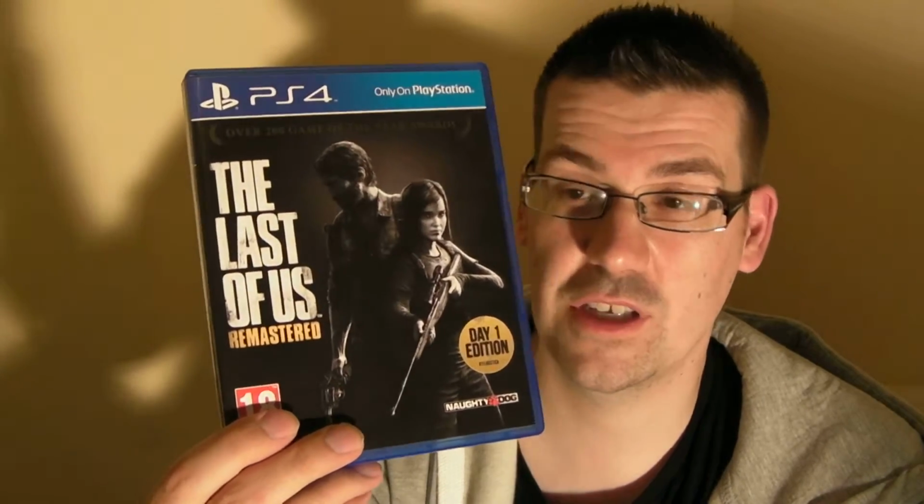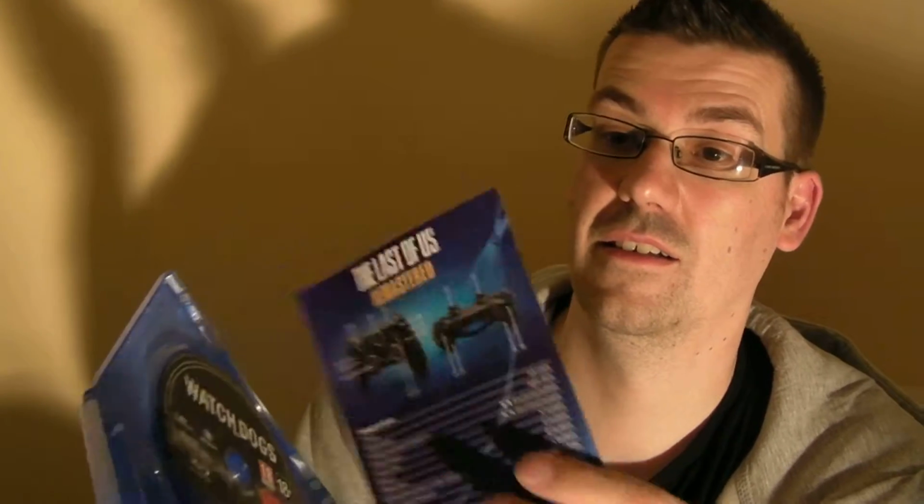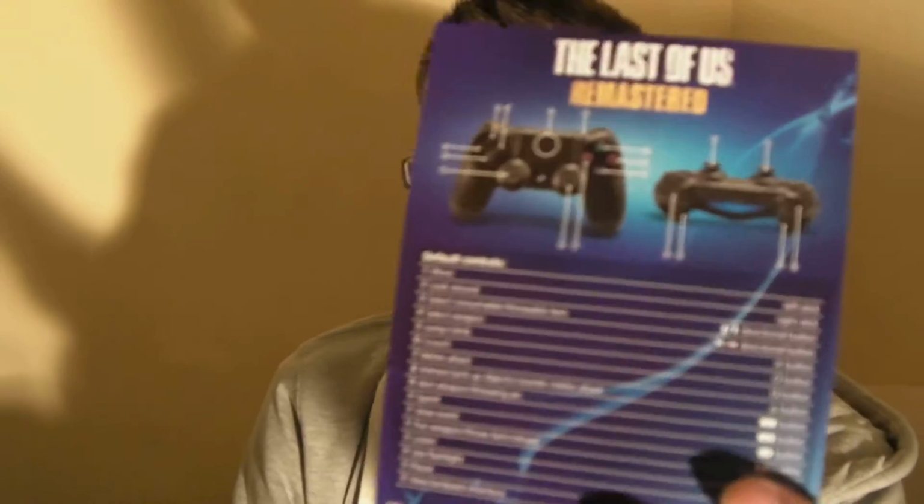Day one release. This is what I mean, apart from the code, that's what you get. You got a lovely disc, and just something in case you weren't really sure how to control the game. That's the extent of manuals nowadays. And for collectors, we like manuals. We may only look at them every once in a while. But anyway, enough about that. 10 out of 10 game, of course, but shitty manual.